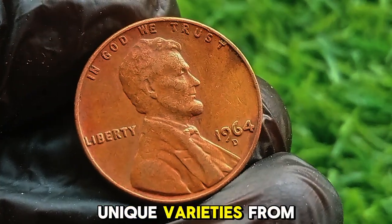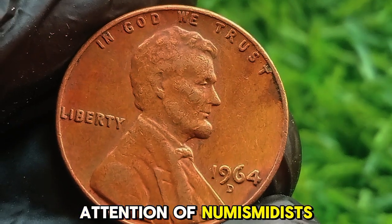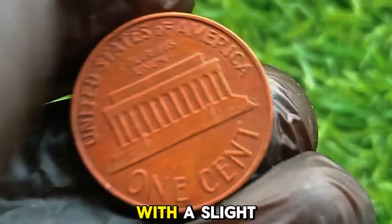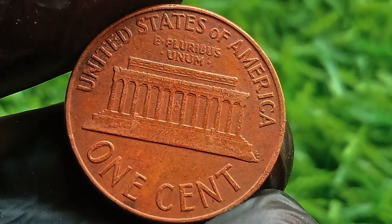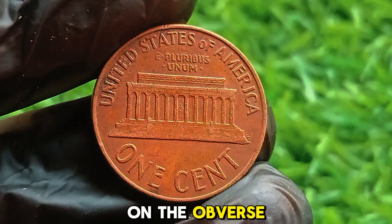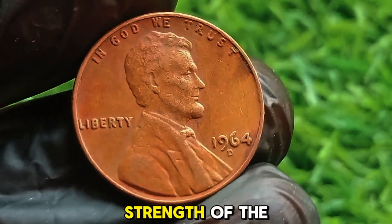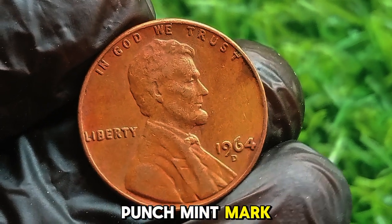Section 2, Notable Errors and Varieties. Several errors and unique varieties from the 1964 D Lincoln cent series have captured the attention of numismatists. 1. Double die obverse, DDO. This error occurs when the coin is struck twice with a slight misalignment, causing a doubling effect on the design elements. The 1964 DDO pennies show clear doubling on the obverse lettering and date. Prices for these coins can range from $100 to over $1,000, depending on the strength of the doubling and the coin's condition.